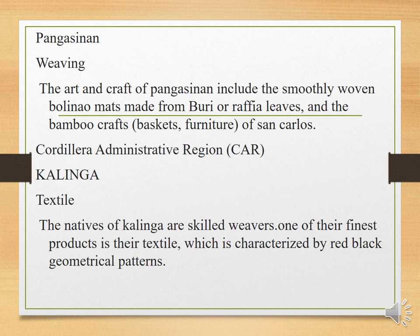Pangasinan. Pangasinan weaving. The art and craft of Pangasinan include the smoothly woven bulinao mats made from buri or raffia leaves and the bamboo crafts or baskets or furniture of San Carlos. Cordillera Administrative Region or CAR.